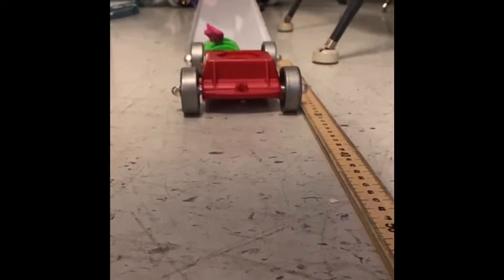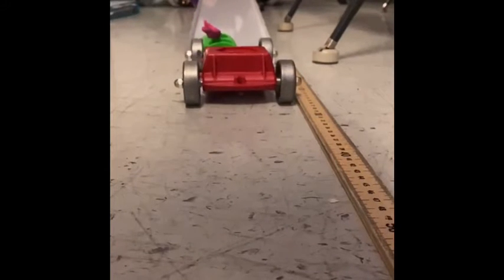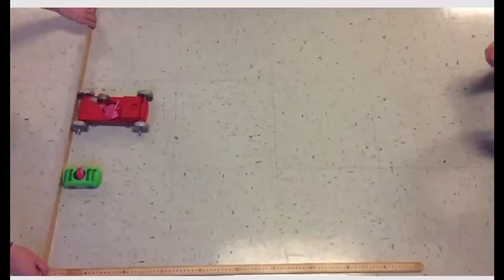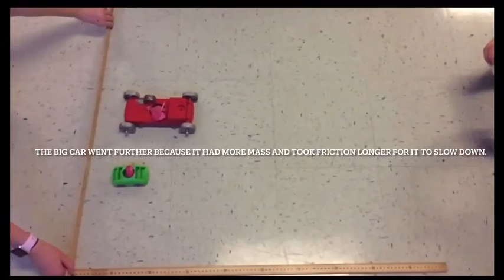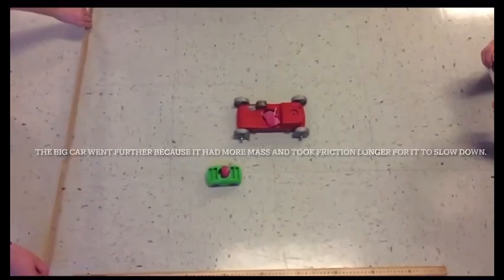Newton's second law states an object's acceleration is in the same direction as the net force exerted on it divided by its mass. The truck accelerated down the hill faster than the little car would have because it had more mass, so the friction takes longer to slow down the truck, so the truck had more acceleration. When the truck hit the little car at the bottom of the hill, the car went the same direction it was hit. We hit both vehicles with the same amount of force, and the big car went further because it had more mass and took friction longer for it to slow down.